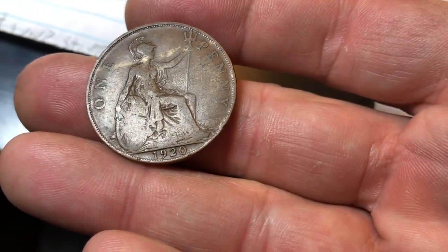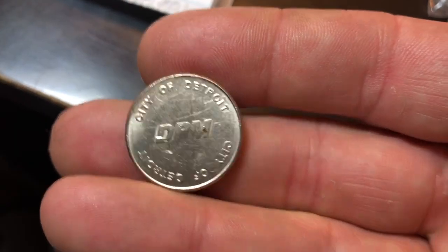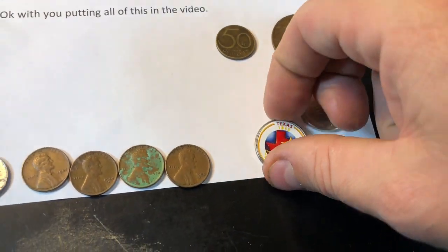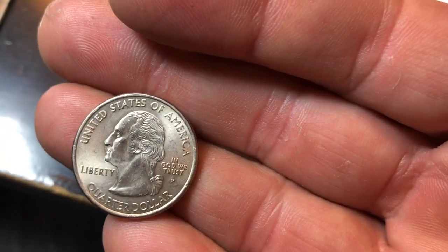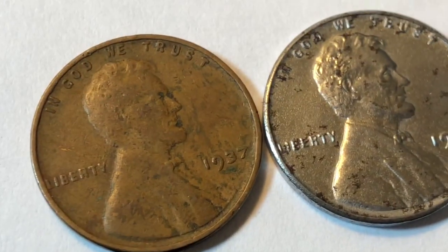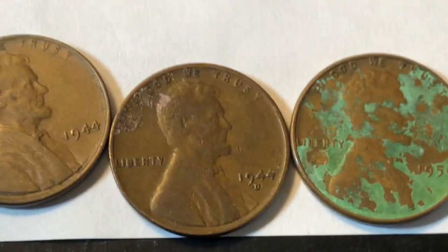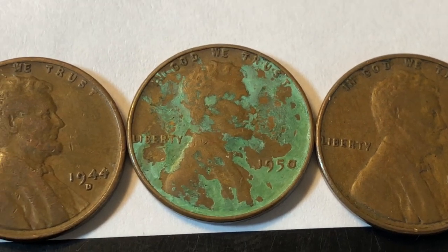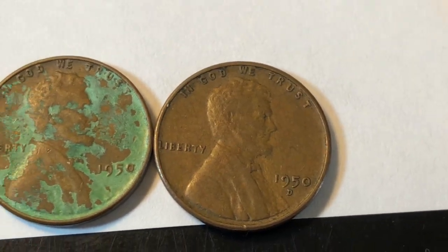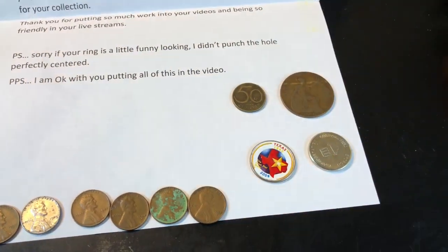We've got a British penny, a 1920. Awesome. Here's that Detroit token. I got one of those recently, so that's cool to get a second one. Here's that colored Texas State quarter. Can't get mad at that, especially being from Texas. We got a 37 Philly, a 43 Steely, a 44P, a 44D, a 1950P, and a 1950D. Thank you very much for all these cool wheat pennies and the foreigns and the tokens and, of course, the bill.